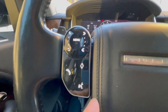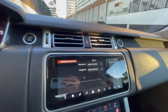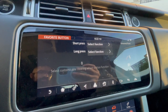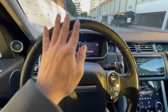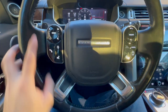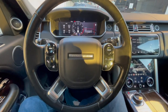Now you might be wondering what this diamond button does, and so am I. So let's click it. Oh, something pops up right here. That's your favorite button. Select customizable steering wheel function button. Whoops. And that's about it for the steering wheel. As you can see, it is very nice. You got a little hand rest right here, or if you want to hold it like so, you can hold it like so, underneath, like so. Boom. It has plenty of spots for you to put your hand, and I'd say it's pretty nice.